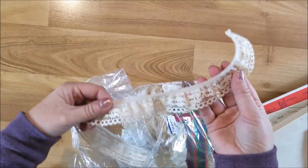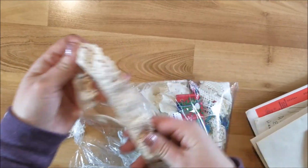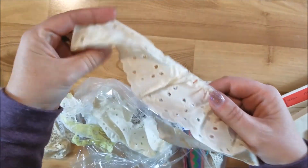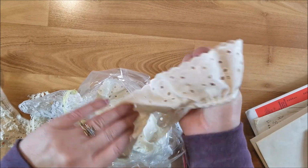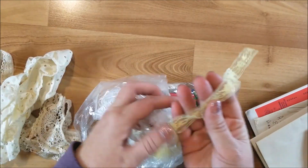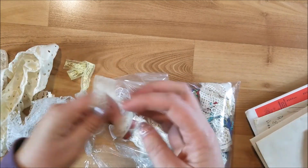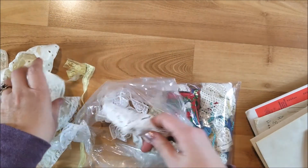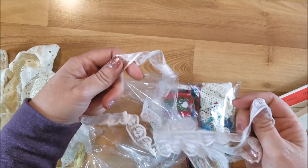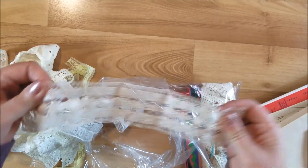There's lots of cream colored ribbon, really pretty. Some crocheted. These are perfect for journal pages. Some eyelet ribbon. There's some white flat ribbon. Some yellow seam binding ribbon. I love finding bags of trim and ribbon like this. It's just like a whole variety.